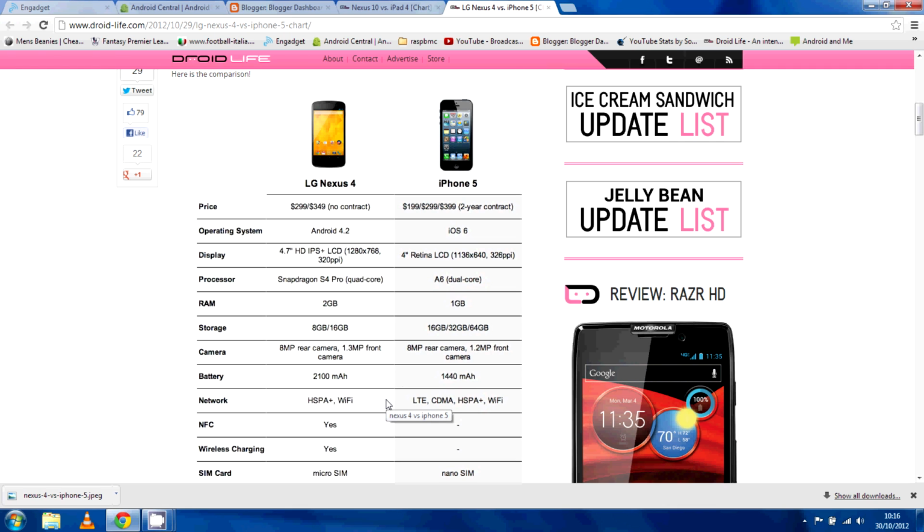Battery life, you've got to give it to the Nexus 4 here. They've put a great battery in it at 2,100 mAh compared to the 1440 in the iPhone 5. The LG has a bigger screen and a quad-core processor, so it might drain a bit quicker. But the battery is really good, and the LG Nexus 4 wins out.